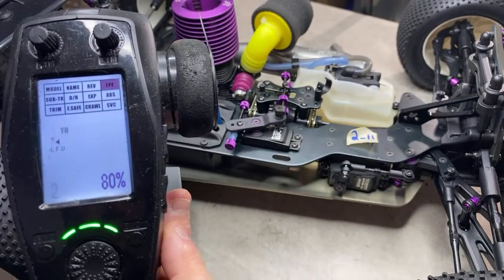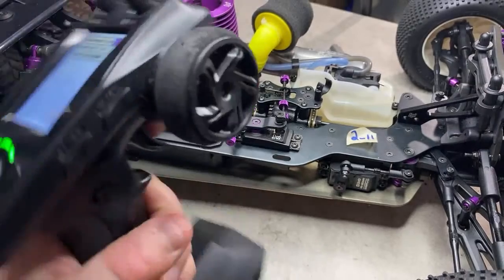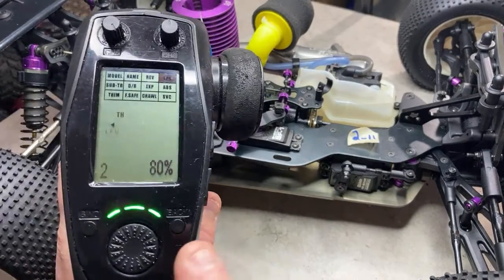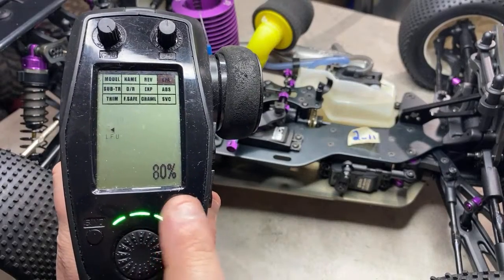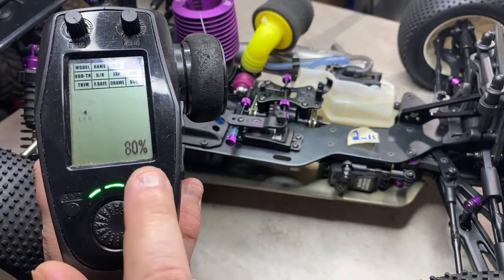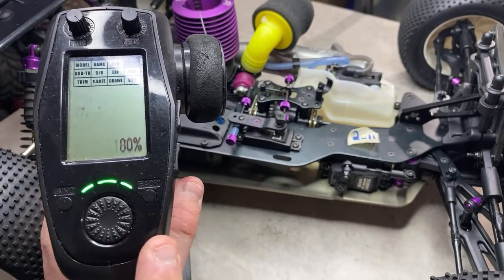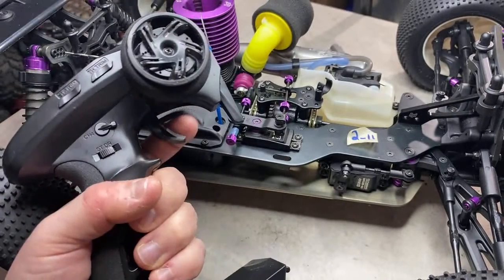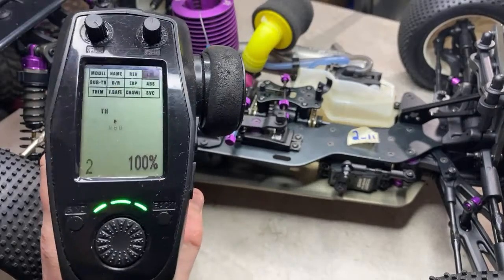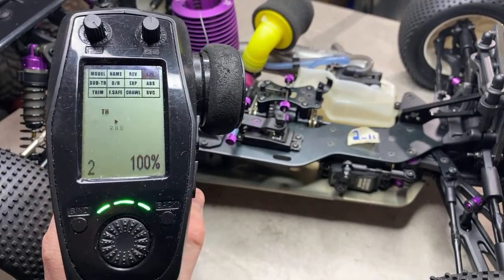Okay, so my throttle is actually 80. And the brake, watch this. As I press the throttle, watch this. Throttle is 80% because I limited some of it. I don't want it to open the carb more. So the EPA on the throttle, we're at 80, right? But the throttle is not the problem. The carb opens all the way. The problem is when I press the brake, it's definitely 100% EPA on the brakes. So are we okay where we are right now or what?